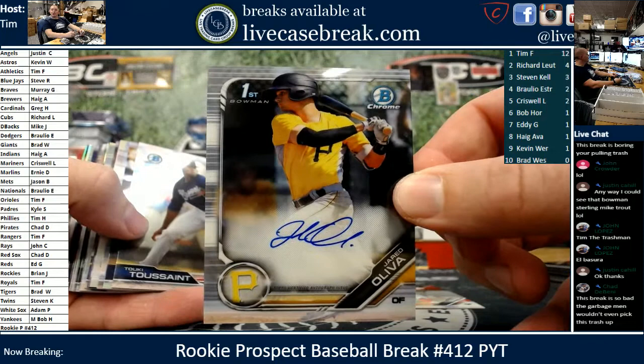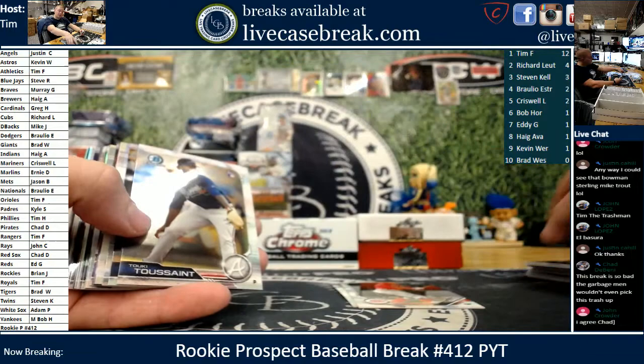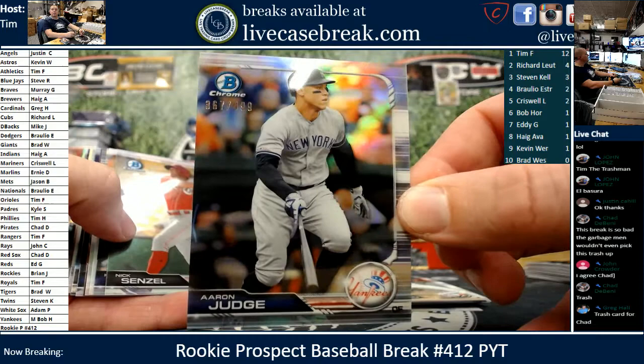Jared Olivo, first Bowman for the Pirates. Crowder's got the red of this in a BGS sub, Chad. If you have any interest, I don't know if you're actually PCing Olivo or not. Got a red. Micker Adolfo, purple shimmer. Trash card, trash break, trash breaker. Nice Judge, $4.99 for the Yanks. Bob, nice card. A little refractor for Aaron.